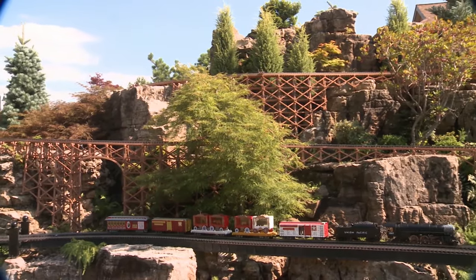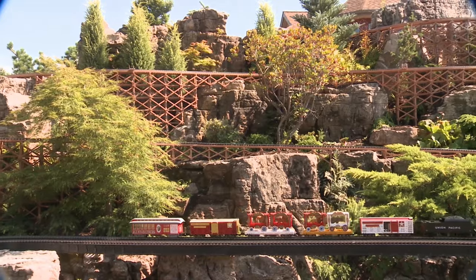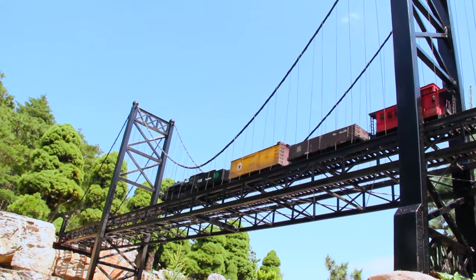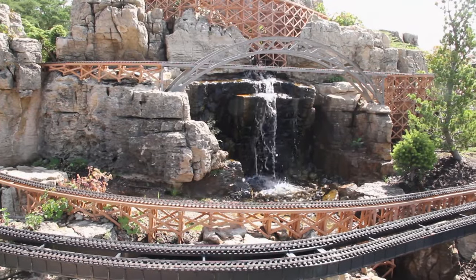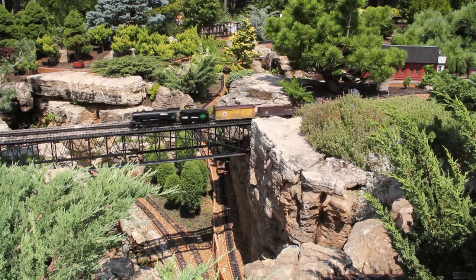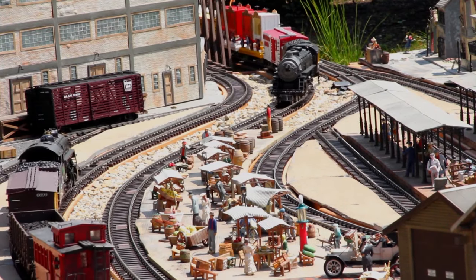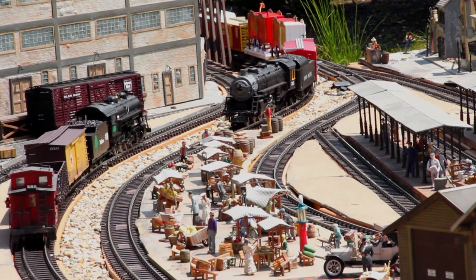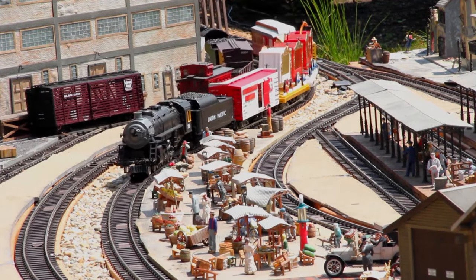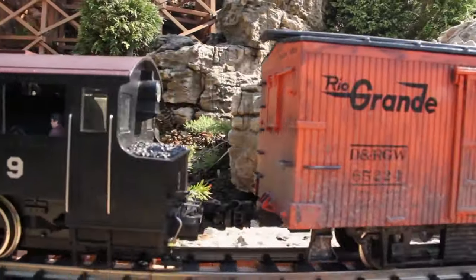Tall Tree has 2.5 acres dedicated to an outdoor G-gauge garden railway. The garden railway uses bridges, long straightaways, waterfalls, mountains made from real rock, live trees and plants, scratch-built scale models, people, and model trains to tell the story of one of man's greatest adventures and one of man's greatest achievements. The building of the world's first transcontinental railroad.